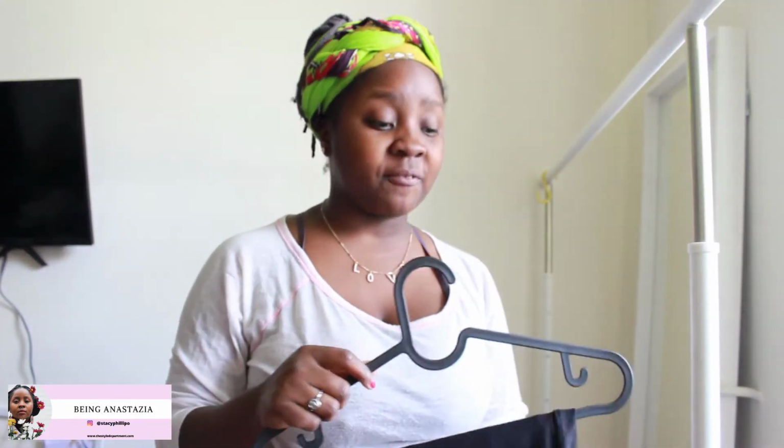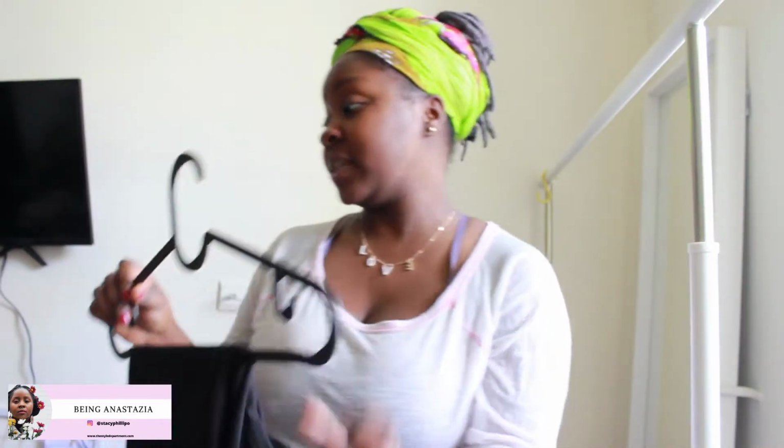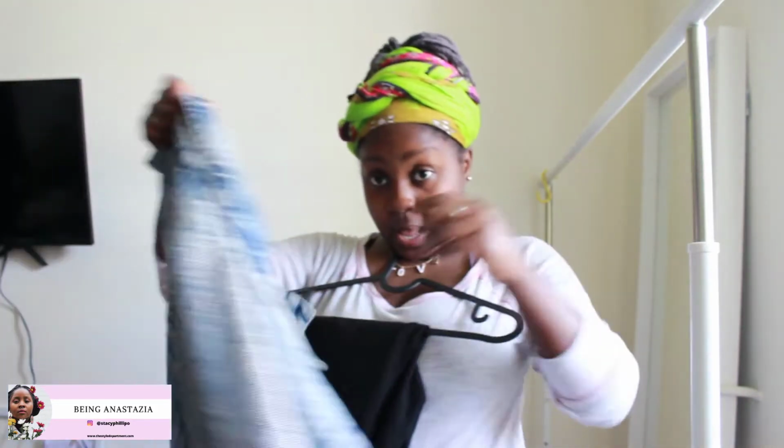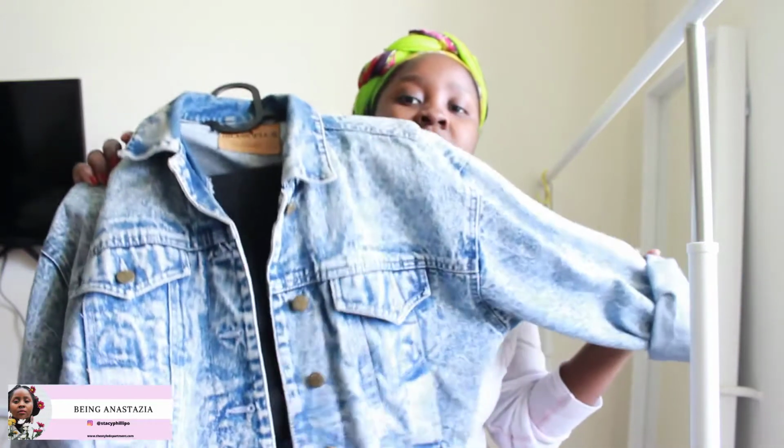The stuff that I wear often, stuff that I love, and stuff that is easy to lose in the closet, like a biker short. The thing you don't want to do is put something you rarely wear, like a winter jacket when it's summer, you're never gonna wear it. I'm gonna put this along with this jean jacket. She bought this for me and I am completely in love with this jacket.